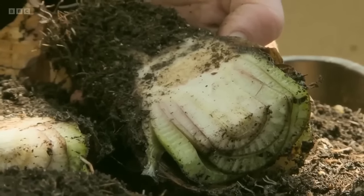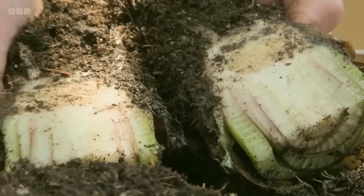Now that is edible, actually. I went to Ethiopia a few years ago and I did eat this. I was given this as a dish. It was like eating flour straight from a packet, but it's full of starch and it'll certainly keep you going.